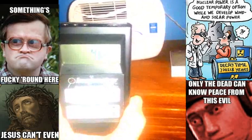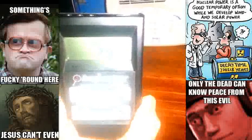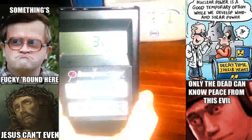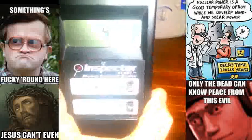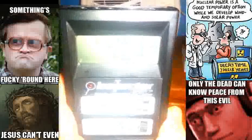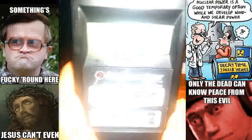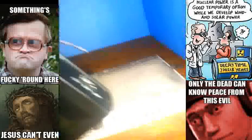See, we're getting 30, 40 counts right here. 38. Okay. All right, so let's just put this inspector down by the HEPA filter. So I'm just going to try to put it to the side. See what happens.